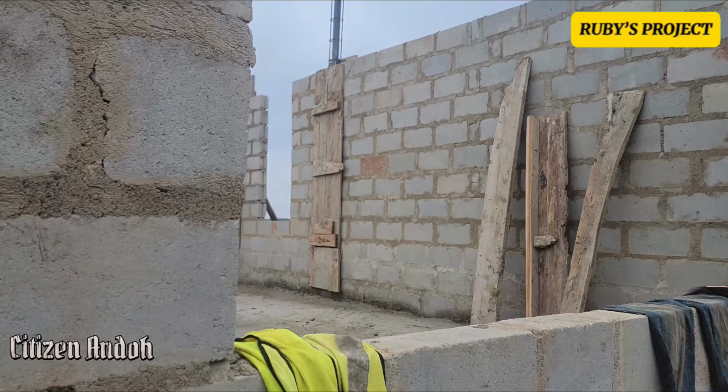A total of 1,450 pieces of 5 inches solid blocks and 68 bags of cement were used for this phase. Casting of the entire floor is also done, with 56 bags of cement used, and you're going to see that as you keep watching this video. It has taken the team about 4 weeks to reach this stage.